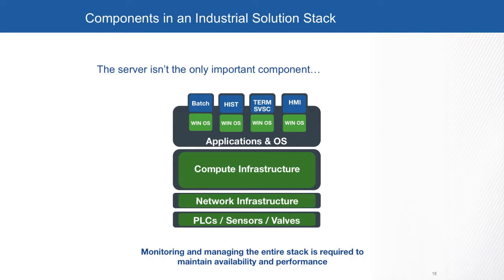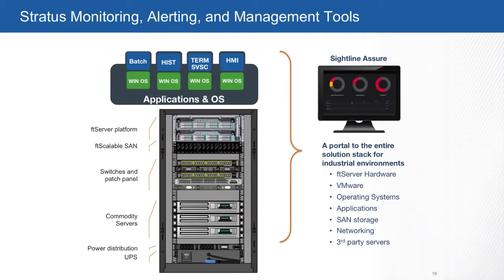And the other piece to the puzzle, this idea of creating an IT infrastructure designed for the plant floor, is that it's more than just a server, right? When we're talking about implementing these solutions, there are more pieces to the puzzle: more network infrastructure, and the software itself. We always get the question, well, this is great, Eric, you've got this cool server, and if a hardware failure occurs, I'm protected. But what about the software? What if that fails? So we brought a product called Sightline Assure into the picture.